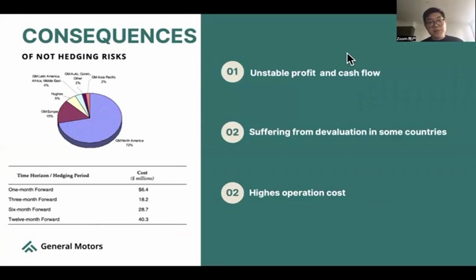There were some bad consequences. Firstly, GM's cash flow and earnings became more vulnerable to exchange rate fluctuation, creating unpredictable financial results or potential investor concerns. In addition, the lack of hedging also caused GM to have exposure to some areas with unstable exchange rates, such as Latin America, although its business there accounted for a relatively small proportion.